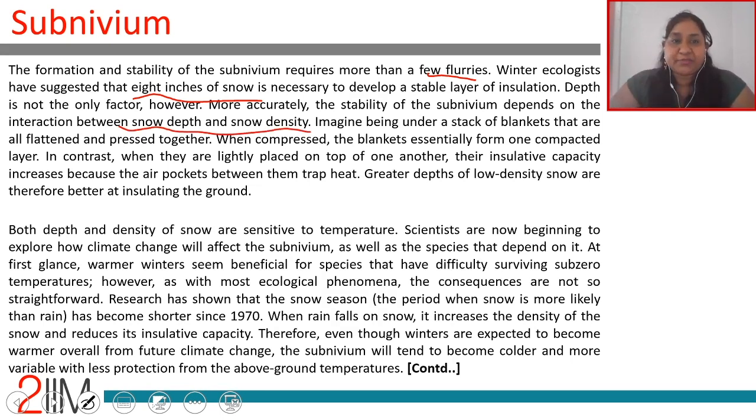Imagine being under a stack of blankets that are all flattened and pressed together. When compressed, the blankets essentially form one compacted layer. So he's going back to using an analogy with blankets to make his point, right? So when you have a flat layer of all blankets pressed together, it becomes one layer. In contrast, when they are lightly placed on top of one another, their insulative capacity increases because the air pockets between them trap heat. So when there are gaps between the blankets, their ability to trap heat is increased.